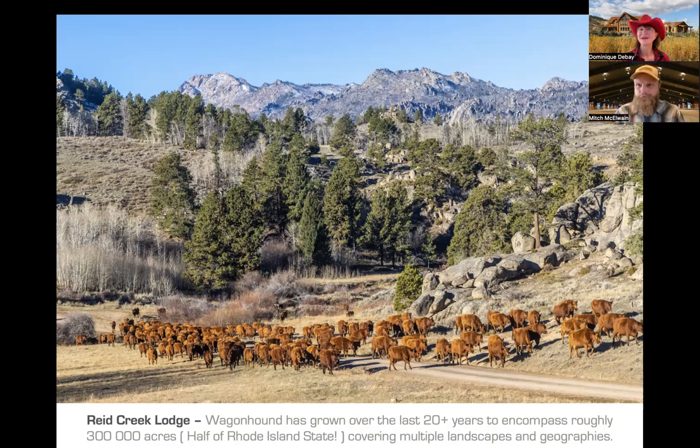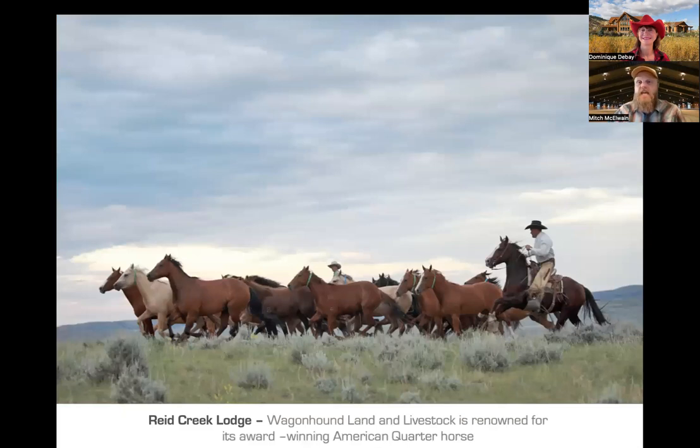And the size of your ranch, half the size of Rhode Island State. So it's incredible. And I can promise you, it really takes a very long time to explore all that 300,000 acres. So each time a guest returns to us, it's new magic that they get to unfold.